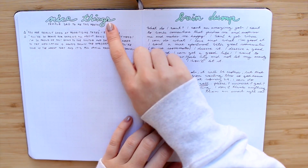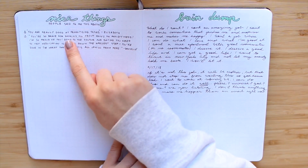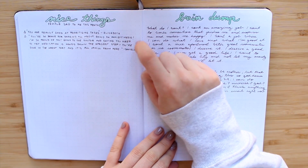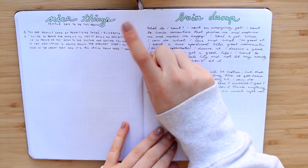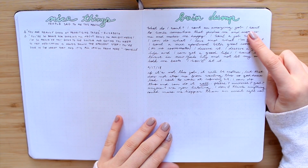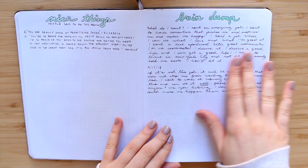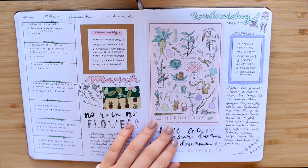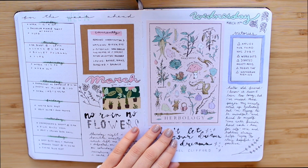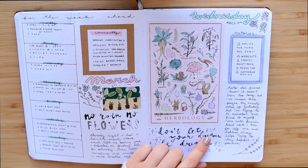Here I started doing nice things people said to me this month, but I didn't fill this out, although I really wish I did because I love these two quotes. One is from my boss at the time, Elizabeth, and one is from my friend Danielle. And then I've got a brain dump here. This is what I do when I just want to write. This is when I started kind of falling off with bullet journaling a little bit. My anxiety acted up, but I'm trying to be mindful and kind to myself.